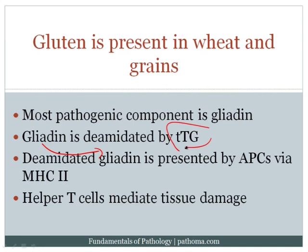Now, this altered gliadin is then grabbed by the antigen-presenting cells and then presented via MHC class II to the helper T cells. And it's the helper T cells that mediate the tissue damage. So it's the T cells that are creating the problem here.